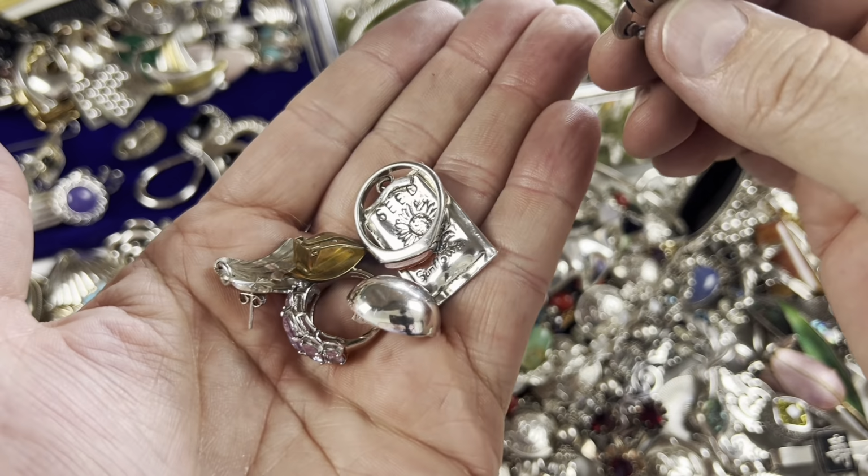I'm going to call it a set. I'm going to marry them, even though they're not. They'll be sold together as a set. What else do we have here? Let's continue.